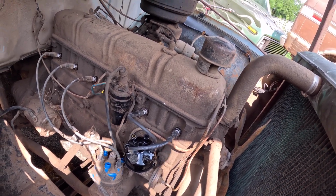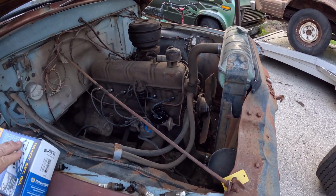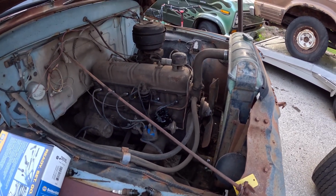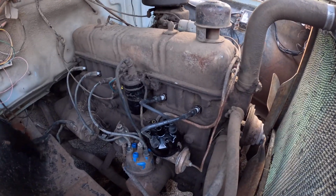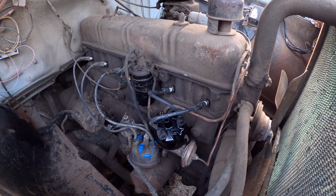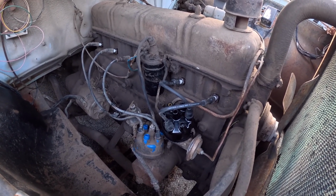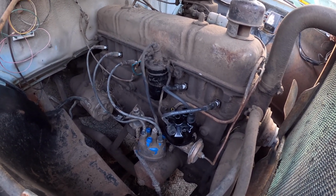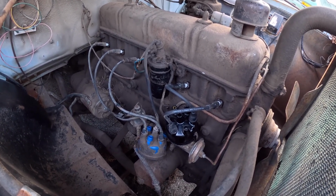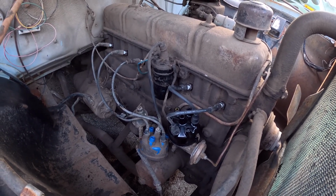So sorry. All right, so where we left off last time, I was mad at Rock Auto, and for good reason. They completely screwed up my order. Like, they really screwed it up. To start with, I can only order spark plugs in multiples of 4. So I had to order 8 spark plugs. They only sent me 7.